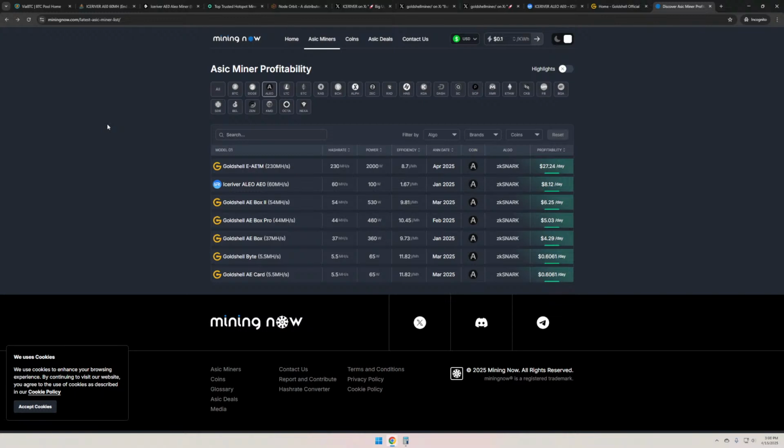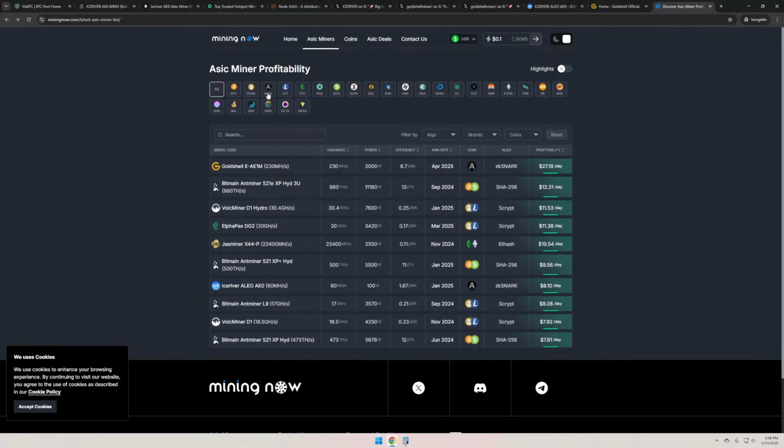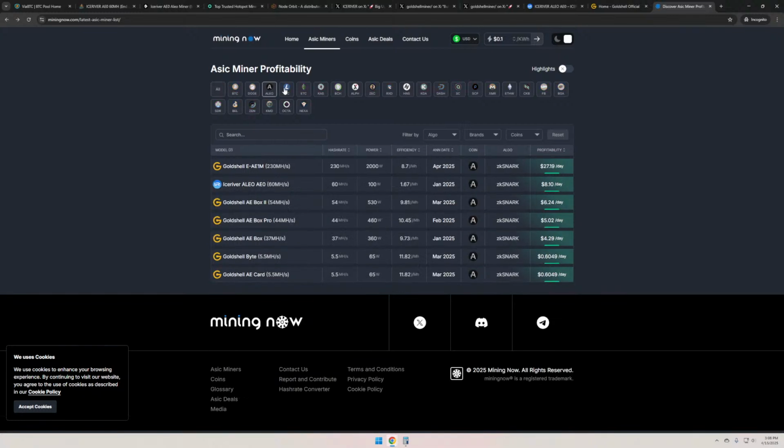I was talking with a reseller, I won't mention who, about this a little bit. They're currently carrying the Gold Shell AE box, and they were like, hey, should we carry all of these other ASICs from Gold Shell for Aleo? And I was like, nope, because in 2 weeks they're going to come out with another one, and then all these other ones are not going to be as profitable, or people are going to complain that they bought one versus the other and they should have waited. And I said, eventually Ice River is going to drop their units, and the Gold Shell units are going to be paperweights.